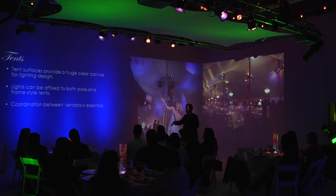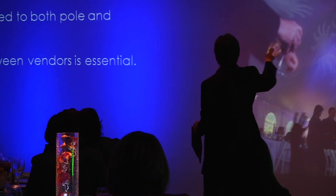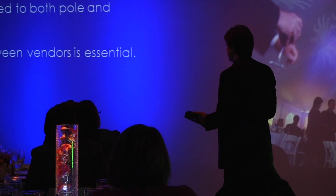So again, coordination between your vendors is going to be key whenever you bring in a lighting professional. In a ballroom, they're going to want to talk about power, load-in times, things like that. In a tent, there are some specific things that need to be worked out between your different vendors ahead of time.